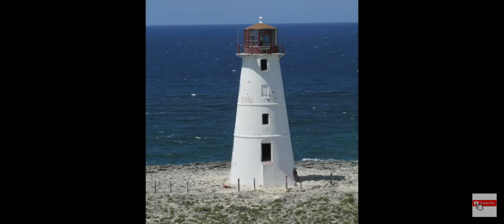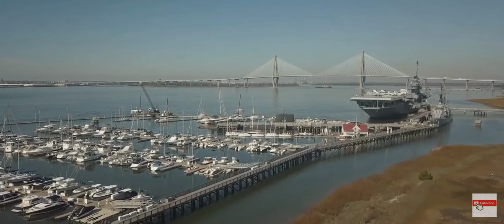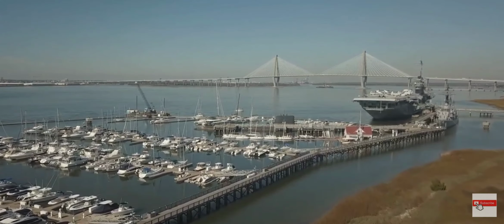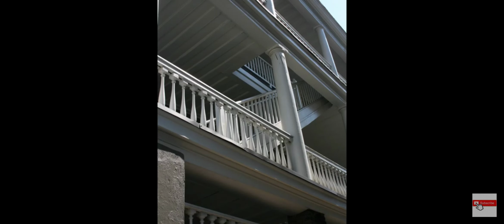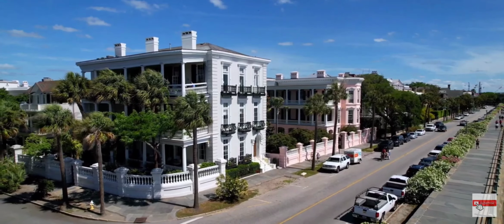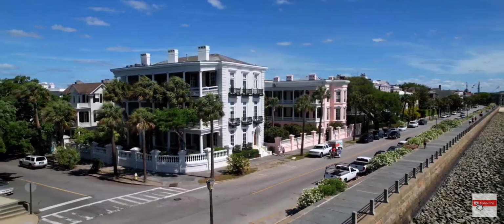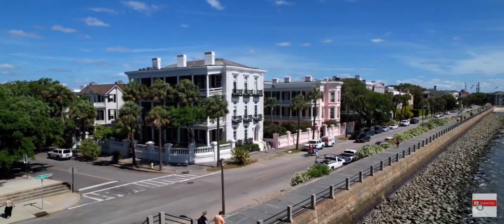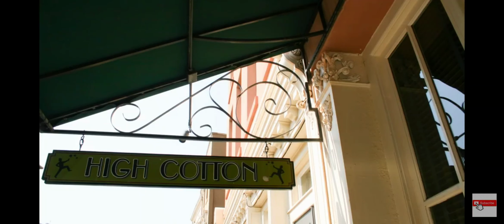Number 7, the USS Yorktown. If you're a fan of naval and maritime history, you'll also want to visit the USS Yorktown, one of the 24 Essex-class aircraft carriers built during World War II for the United States Navy. USS Yorktown is the centerpiece of Patriots Point Naval and Maritime Museum, where you can also see the Medal of Honor Museum, the USS Laffey, the USS Clamagore, and other exhibits and attractions. You can also book a guided tour, a flight simulator, or an overnight camping experience on board the ship.